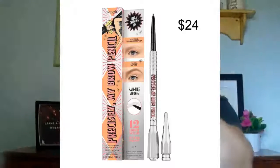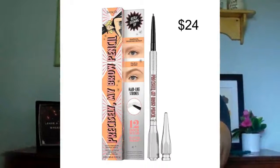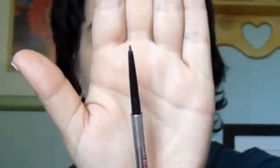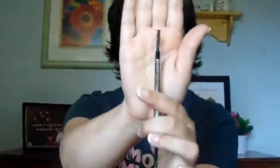So I was so happy when I finally decided to spend the bucks and get the Benefit Precisely My Brow Pencil. Yes, people, this is worth the bucks. It is absolutely perfect. As you can see with the tip, it is super tiny, and I am able to make perfectly little hair-like strokes and then blend it in with the perfect little spoolie. This has been my go-to brow pencil since I got it.